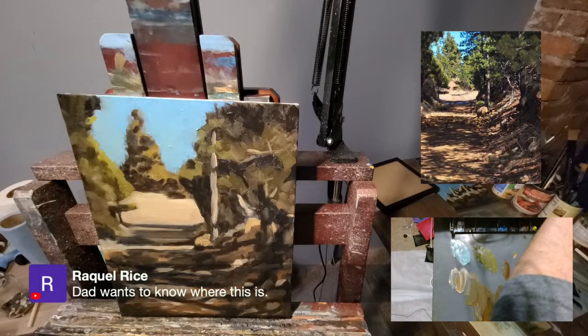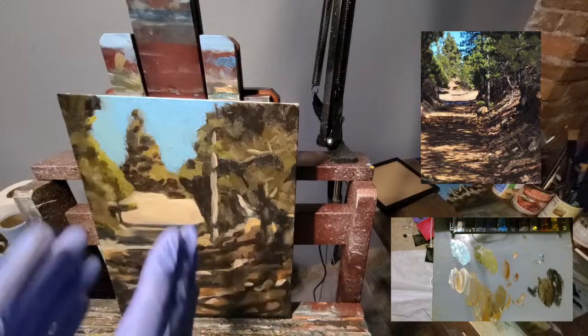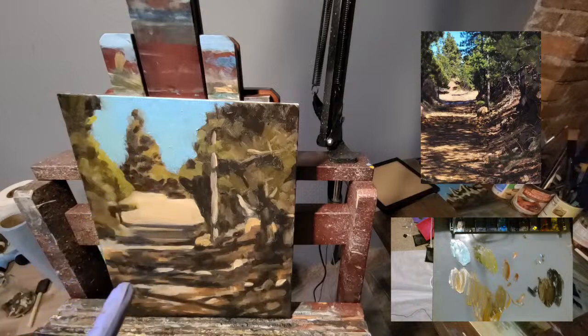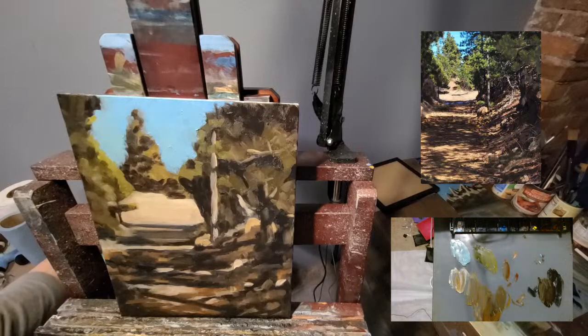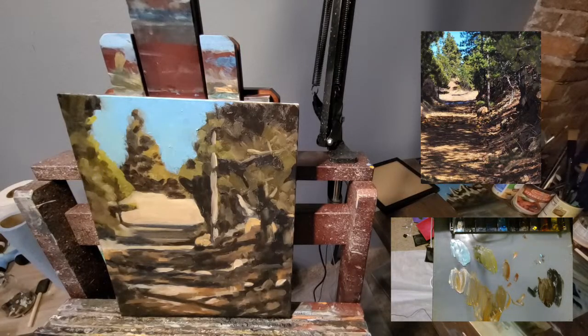This is the Homestake Railroad grade. There's parts where you can tell the railroad used to go through, and in the reference you can see it actually went through and then down around the bend, but yeah, that's where it is. It is a railroad bed.